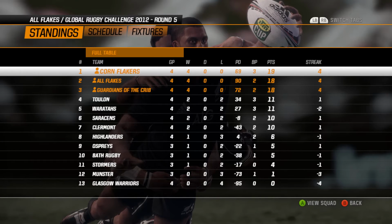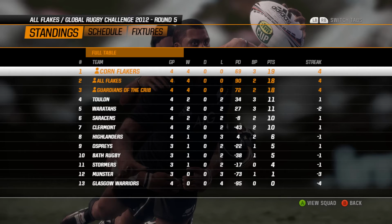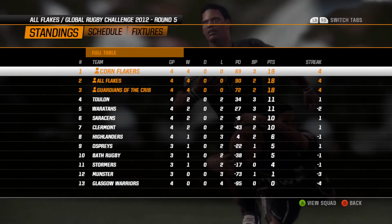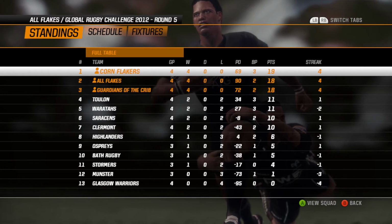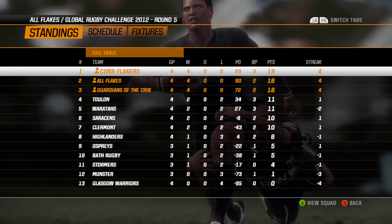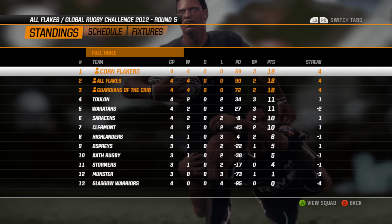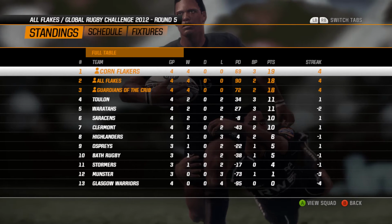So let's check out the standings, and this is going to get absolutely bantered about in the chat now. Cornflakers lead the way, 4 from 4. They have that extra bonus point, 19 points after 4 rounds. The All Flakes and the Guardians are all tied up, but the All Flakes have the best points differential out of all 3 sides, plus 90. That is a big difference, over 20 points ahead of the Flakers, and 18 points ahead of the Guardians as well. The All Flakes are a bit of a dark horse of this competition at the moment.